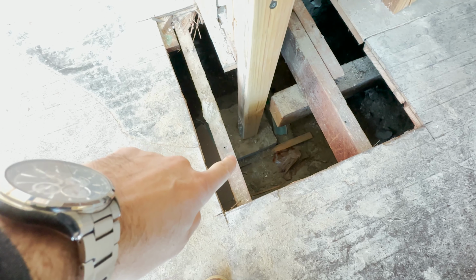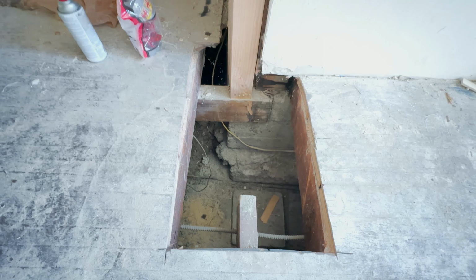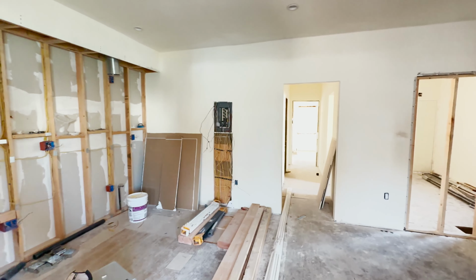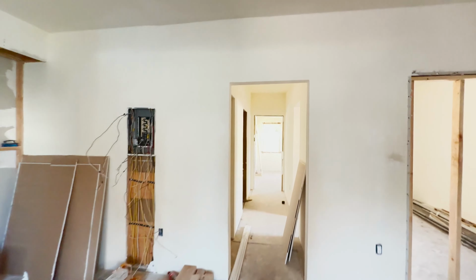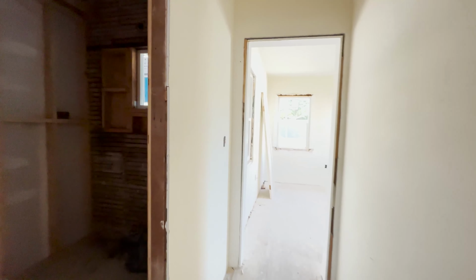There's new footing down there. Here as well. All new electrical. Laundry. Bathroom.